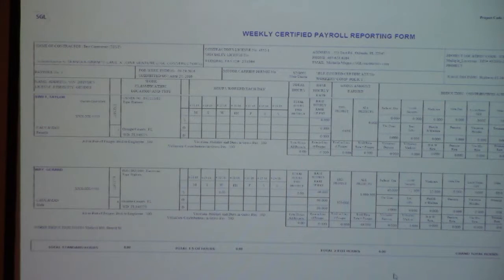Looking at it, I'm typically going to look at the documents first. I'll show you that in just a minute, how we process that, the easiest way that I have found to process the documents. But you're going to look at the certified payroll just like you would any other payroll. It's still certified payroll for the department. So make sure that the contractor's name is correct, the weekend date.